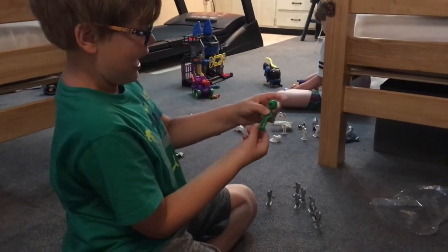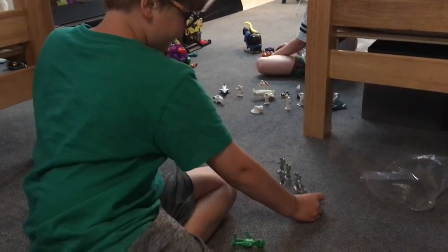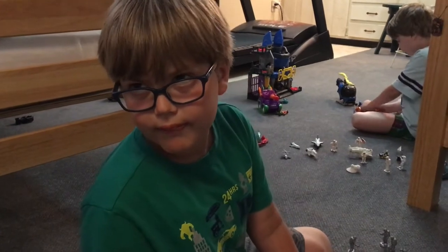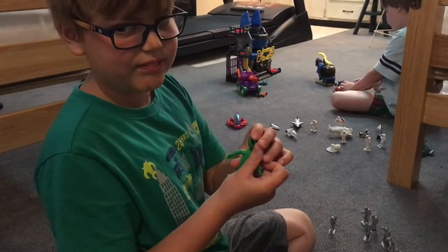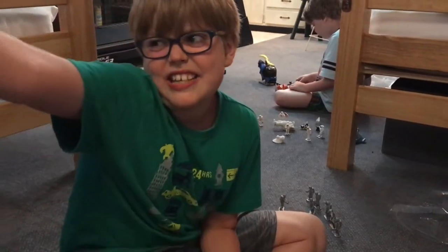For starters, I have this little green bendy alien. Show it to the camera, Caleb. Please stop. For starters, please leave. Emma's over here on the stairs. Okay, just show me. Show me what all you got. Then tell Emma to leave.